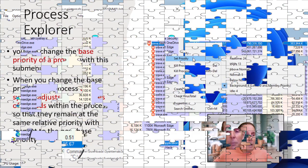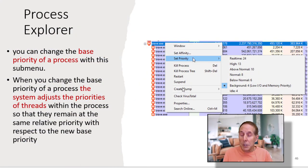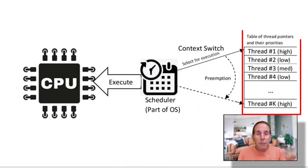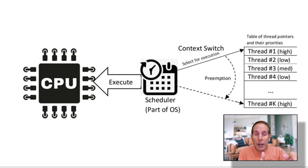Now, another option with Process Explorer and Process Hacker is it allows you to change priority. Now, that doesn't impact a lot. Not as much as you saw with changing the affinity. But you can go in here and tweak a little bit an application and give it more priority. Generally, I found that that doesn't do much. Notice in this diagram, if we look at the threads that are brought to the scheduler for execution at the CPU, it looks for the priority of that thread.